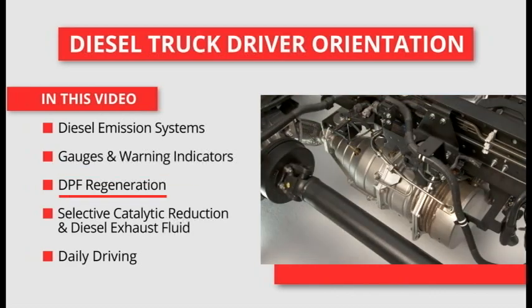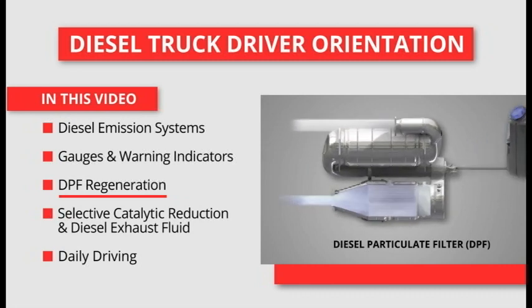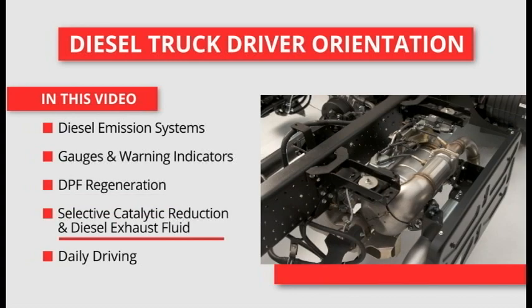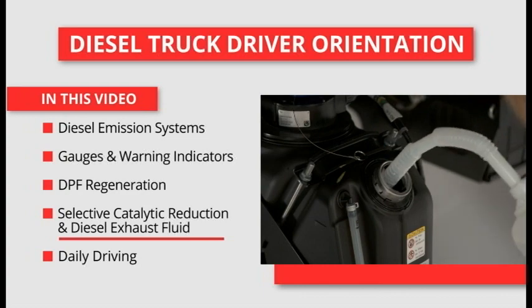You'll see how the diesel particulate filter, or DPF, operates and goes through its regeneration process. The DPF is a vital component of the emission systems, so you'll need to know how the regeneration process works and your role in keeping the systems working efficiently. You'll see what the selective catalytic reduction system does and how to monitor its diesel exhaust fluid, along with when and how to fill its tank.